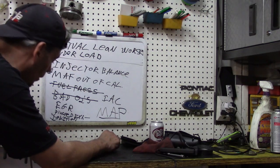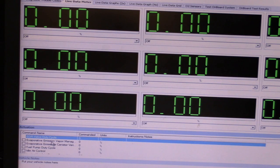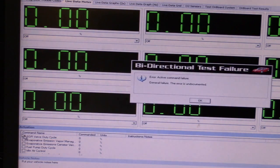We need to come up with a quicker way of doing this. So let me think what I can do here. So what I'm going to do is see if I can get lucky here. Very seldom do these bidirectional controls work, but I want to see if we can verify that we're getting movement of EGR.